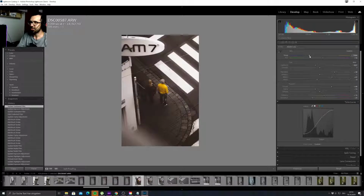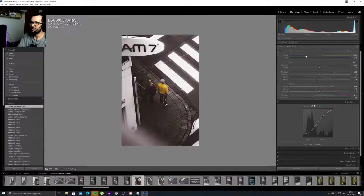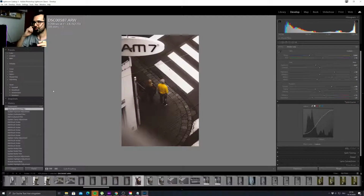Now I want to see what happens if I push this to a very cold side. Okay, I mean, that's way too cold. Looks also really cool. But I don't want to change it because we are working on this preset.